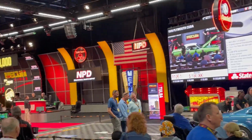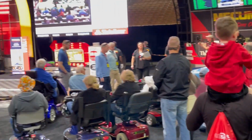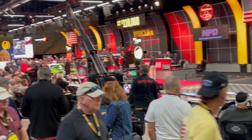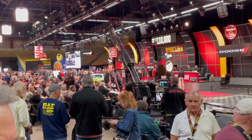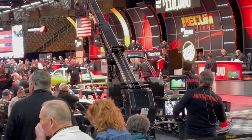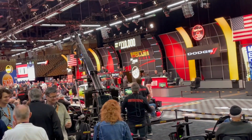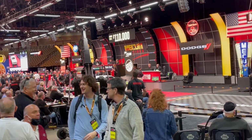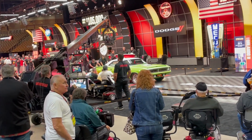When you watch this on TV, it looks like there's a whole bunch of cameras focusing on the car as it crosses the block. It's one camera. Pretty exotic rig. Huge boom, operated by one guy. And you'll watch as the car gets closer to him as it crosses the auction block. He just swings the boom around. It gets within a foot of the car.